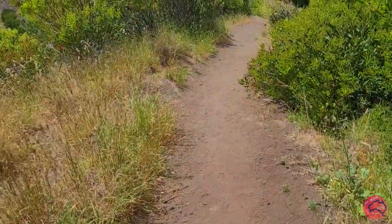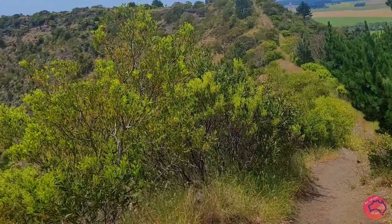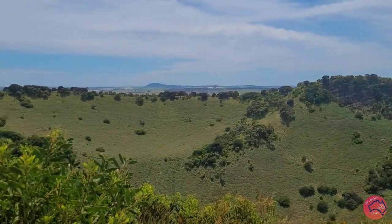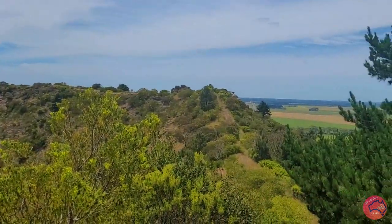The rim walk. He's not going to do that with me, so the rim walk goes all the way around the edge, yeah, obviously in a kind of jagged 360 back to the start. So let's go and see if we see anything interesting.